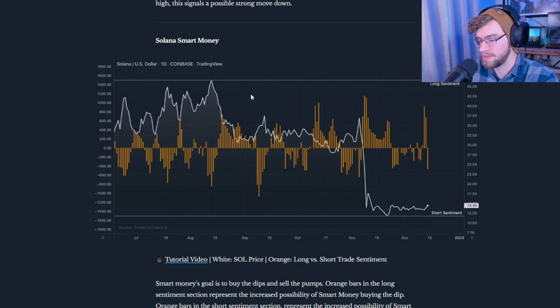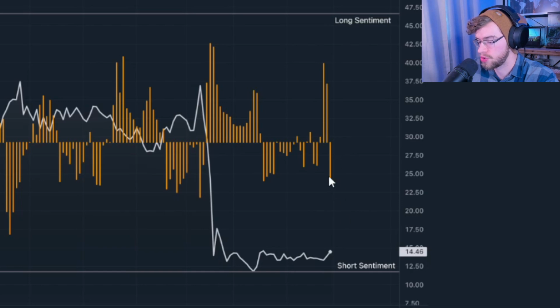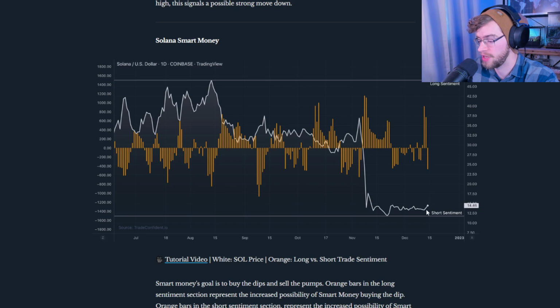The smart money sentiment chart will help you decide where whales could be putting their money in the market. As the orange bars push towards short sentiment, this means whales are actually thinking about shorting the market. This typically happens as moves up happen. Because of this, we can expect a little bit of bearish pressure to the downside.